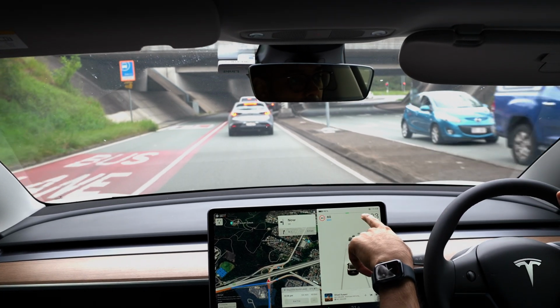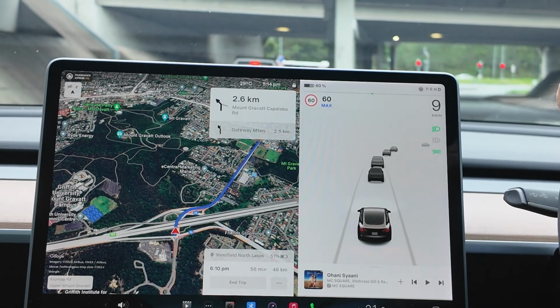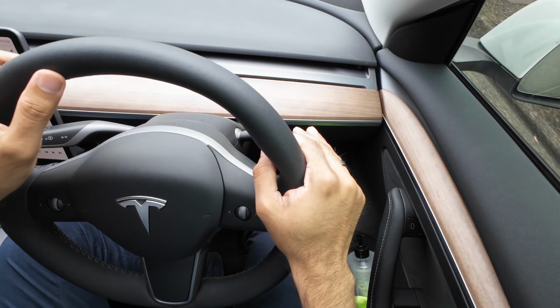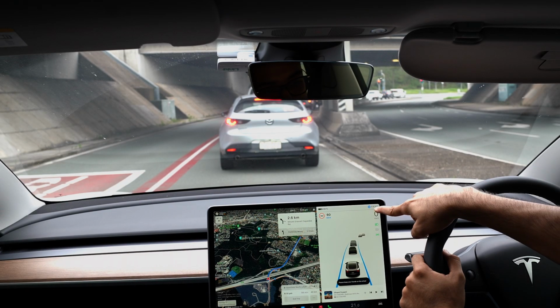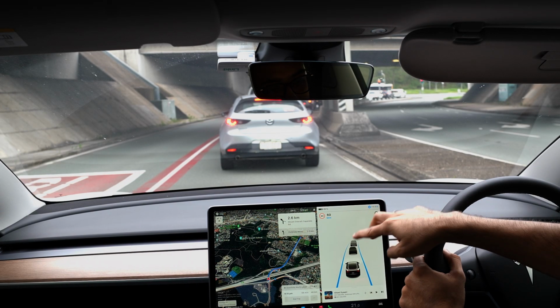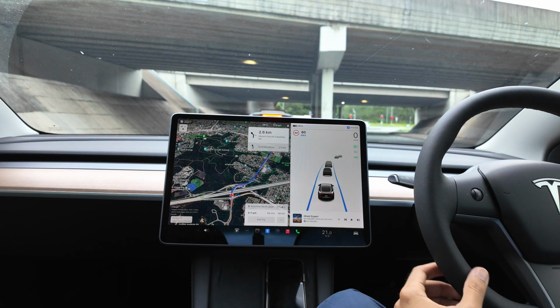The other good thing about Tesla's autopilot or cruise control is, right now it's on cruise because the steering icon is not blue, but this icon is blue, which means it is on cruise. If I double tap, then two things change: the steering wheel icon becomes blue, as well as the lane markings, which indicates we are currently on autopilot.